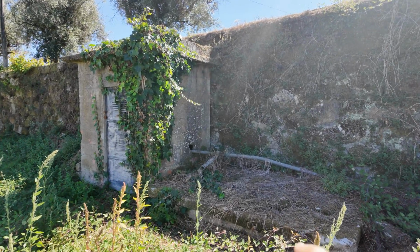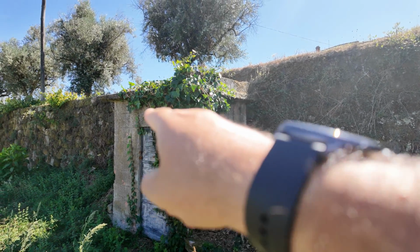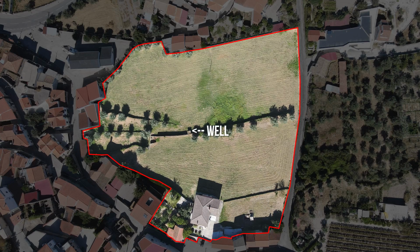And yeah, this is the well. So I'm guessing the well's underneath this big slab over here. We've got some pipe work, and then we've got the pump house, where obviously you can have the pump drawing all the water out. Cool, so I'm not going to explore any further.